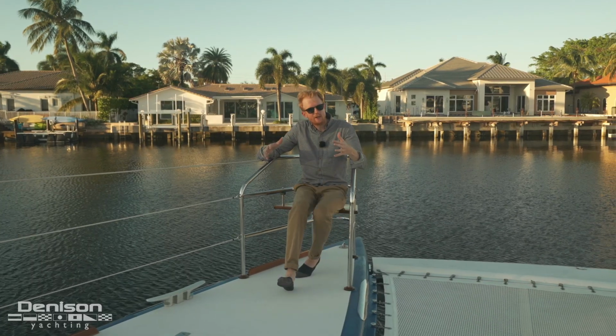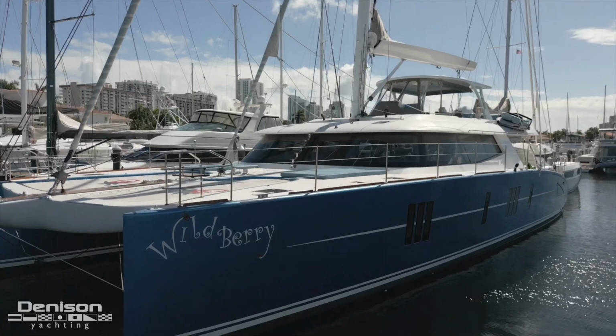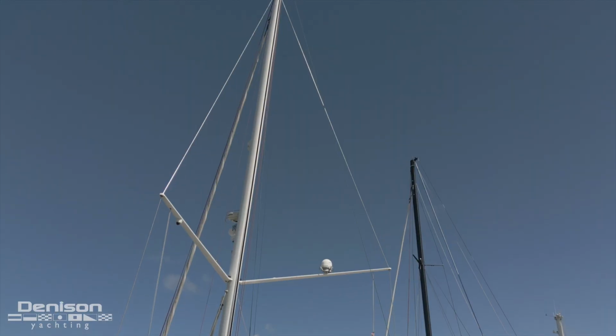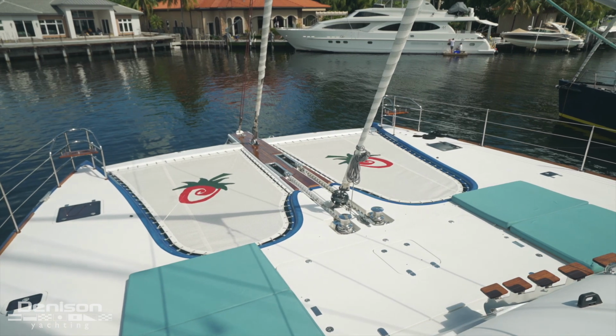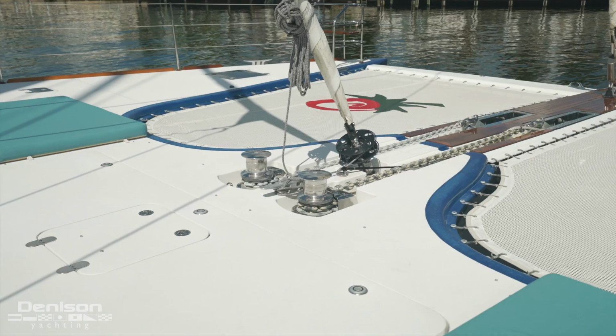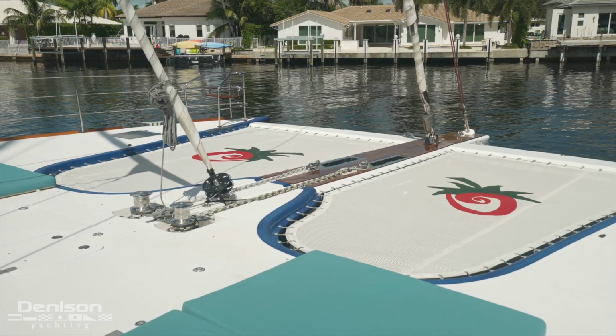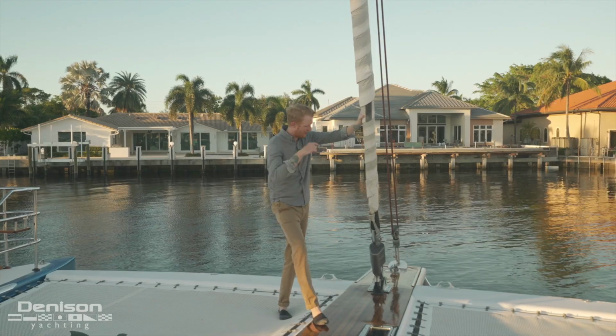From this position here, you get a sense of the magnitude of this boat. This is the biggest boat in this marina with the tallest mast on it. It's really incredible. In between the trampolines here, center line is where we have our ground tackle. We've got a pair of windlasses on chains that draw our anchors. And forward of the anchors is where we have a roller furling Genoa, as well as our bowsprit.